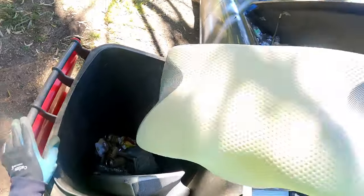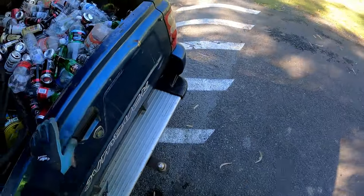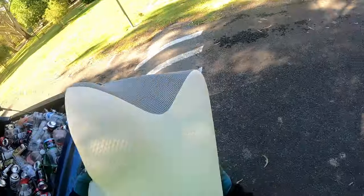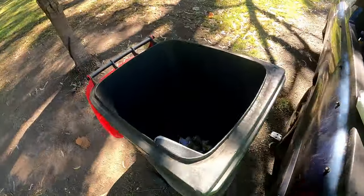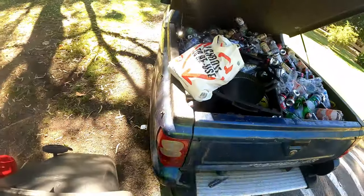What the devil we got here? What the devil? Nice looking bit of cushion. Shake the ants off. They're not a bad looking cushion. Find some use for it. This must be the day of plenty.